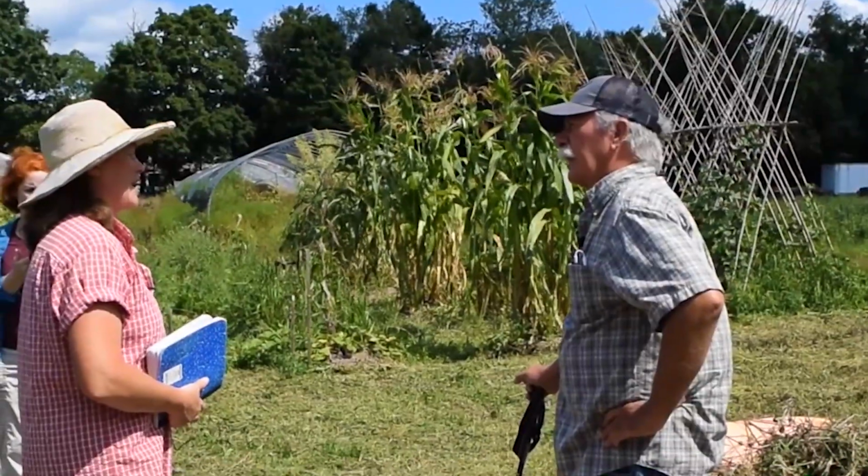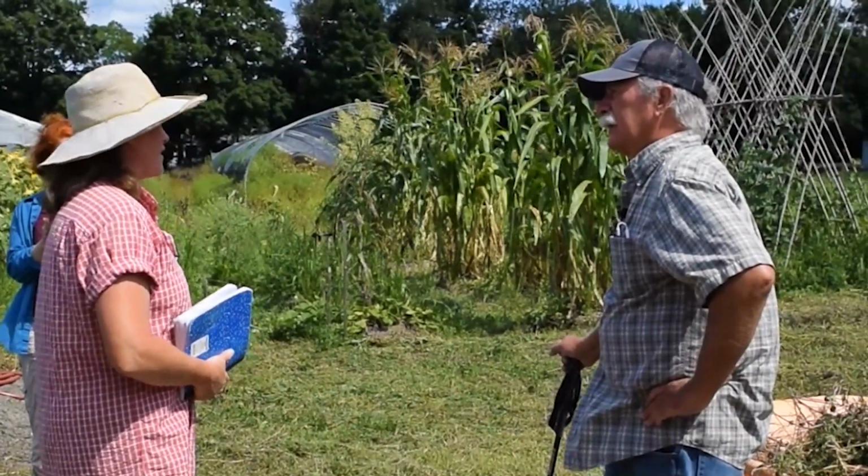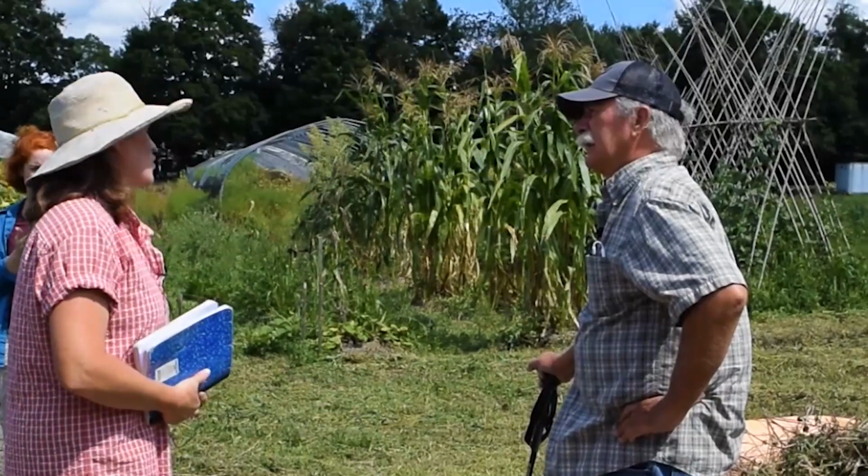Yeah. Anything that disturbs the soil the least is going to be better. The less weight and compaction you have, the better. The more living roots you have on the soil throughout the year, the better.